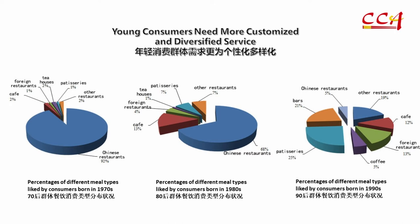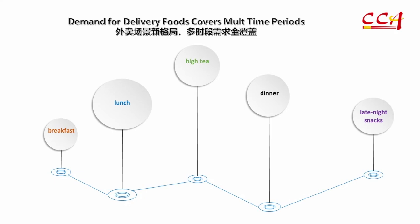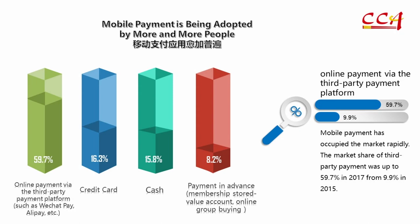The fourth characteristic is that the demands of younger consumers are becoming more personalized and more diverse. The fifth characteristic is a strong demand for online purchases, delivery services, and booking services. The sixth characteristic is that consumers are relying more and more on opinions that they find on third-party internet social platforms. The seventh characteristic is that mobile payment application use is becoming more and more normalized.